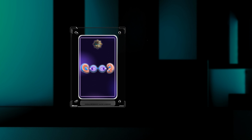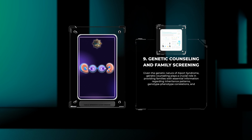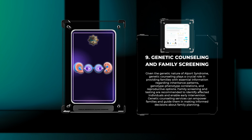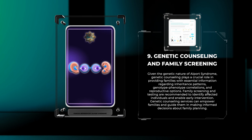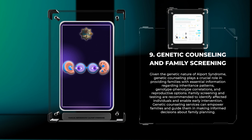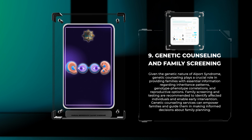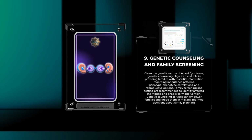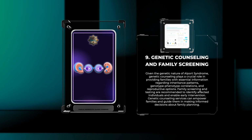Given the genetic nature of Alport syndrome, genetic counseling plays a crucial role in providing families with essential information regarding inheritance patterns, genotype-phenotype correlations, and reproductive options. Family screening and testing are recommended to identify affected individuals and enable early intervention. Genetic counseling services can empower families and guide them in making informed decisions about family planning.